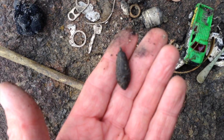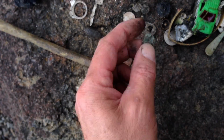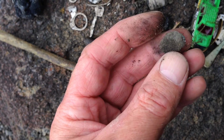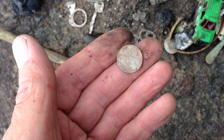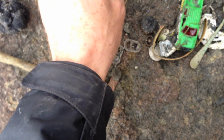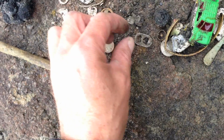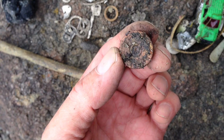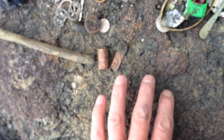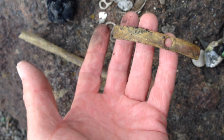That fishing weight. Wee bit of copper something. Don't know what that is. I'll have a wee look when I get home. The 5p, that was the first thing up this morning. Bottle top, hot rock, bit of brass, more ring pulls, shotgun cartridge, yeah, covered in stuff. That bangle thing, don't know what it is.